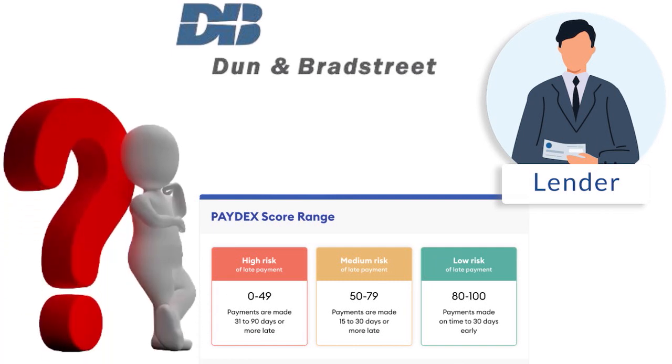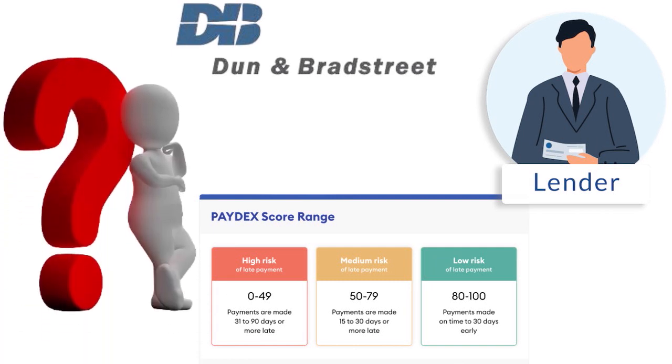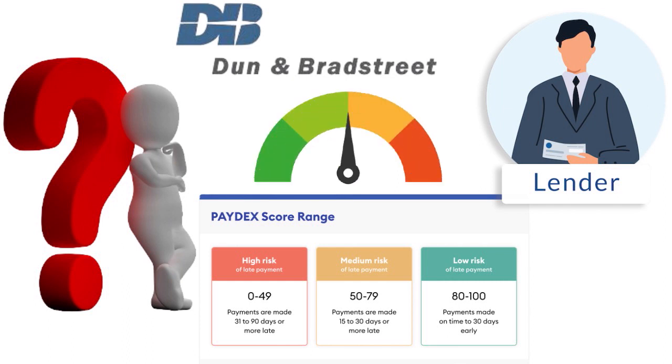So how does the Paydex score work, boss? Now, that's a question that you might be asking yourself because you're thinking about establishing your Paydex score. Okay, while you may not have heard of the Paydex score before, it's one of the more simple business credit scores to understand. Compared to other types of credit score, there's not that much that goes into it, and it only measures one small piece about your business: how well it pays its suppliers and vendors.